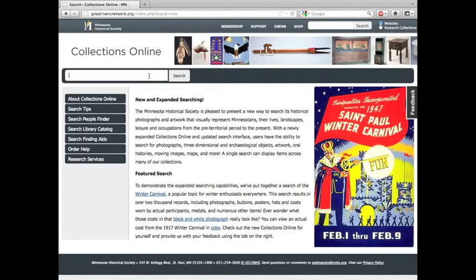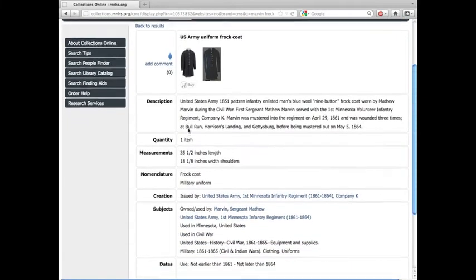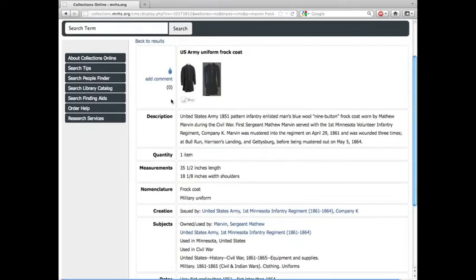If we know exactly what we're looking for, for example the frock coat we saw in storage, simply type the search terms into the box and click Search. We found the record for the coat and can view the entire record by clicking on the title. Now we see all of the available images of the coat, as well as a description and associated dates, places, people, and events. You'll notice the shopping cart icon that reads Buy below the image of the coat.